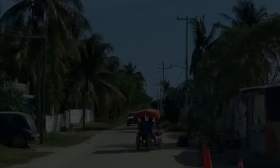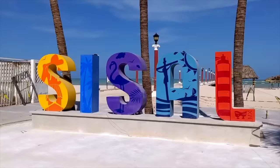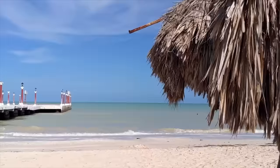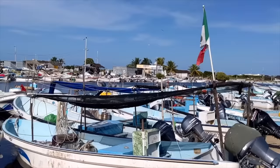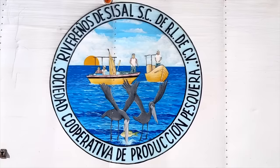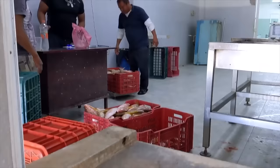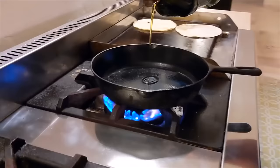Today I ventured into town with Greg, kind of got to explore a little bit of downtown Sisal, which is definitely growing. You can see they're making major improvements, and it's just a quaint little fishing town. We ended up going to a fish cooperative where we were able to pick up some yellowtail fish for fish tacos tonight. It was as fresh as it gets. They had just gotten the fish off the boat and they were weighing them. So that's gonna be a delicious meal.